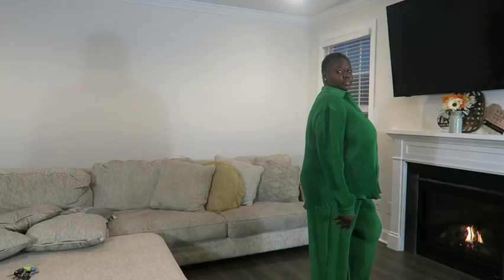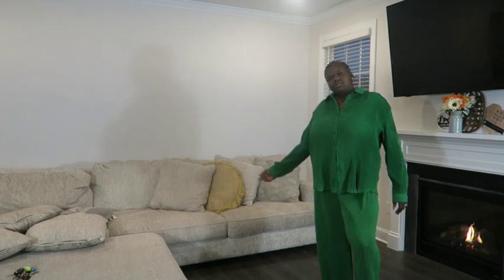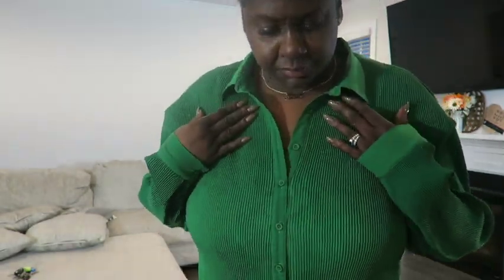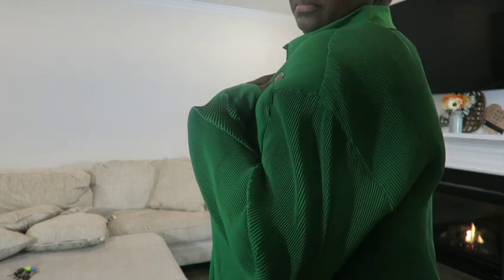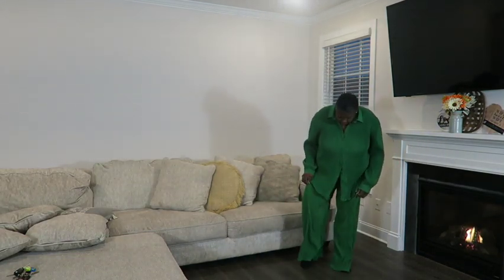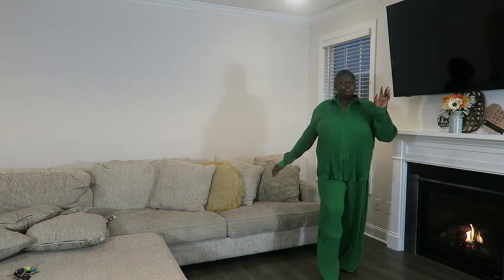You gotta think about that. So right here, guys, I am into green. This is like a Kelly green outfit. I wanted it to work, but it didn't. It is intended to be oversized, but I'm a plus size woman. And sometimes oversized things just don't work for us. I like it, but I think I would have to size down to actually love it and not look so oversized, okay? Yeah, I love the color. The pants are long enough. But yeah, let's see what else we got.